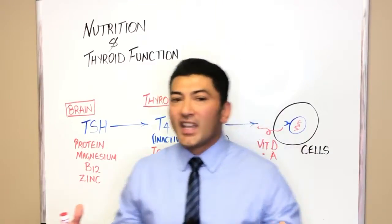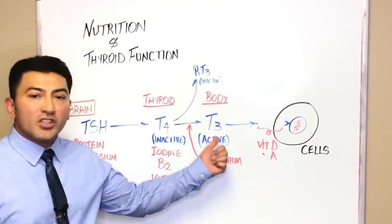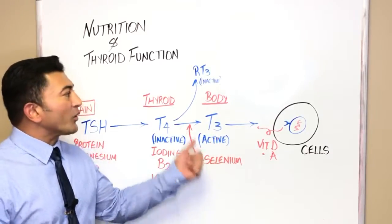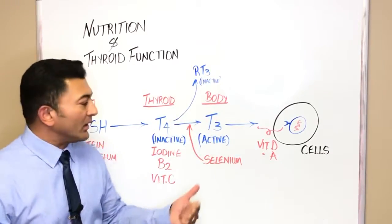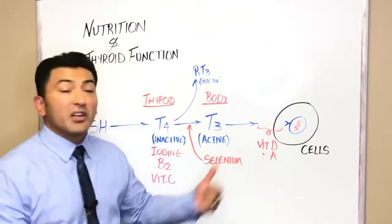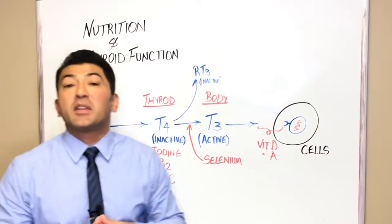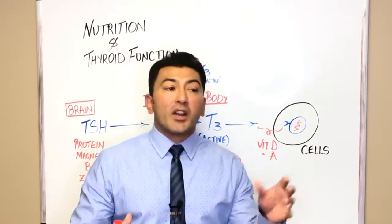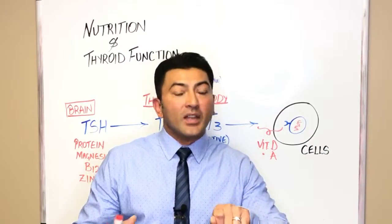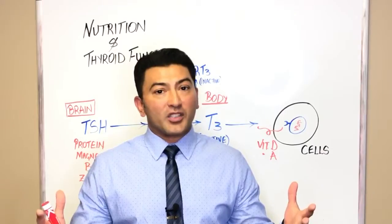And sometimes, as I said, you could be deficient in a small thing like selenium that is not allowing your conversion of T4 into T3, and that's what will create those symptoms that you're having. Add some selenium to your body, and the process occurs, and you're back to normal. So I'm not saying everybody needs selenium, but again, that's one of the big things that your body does. It requires certain cofactors, certain minerals, to help it function the way it should. And when you're deficient, it doesn't work as well as it should.